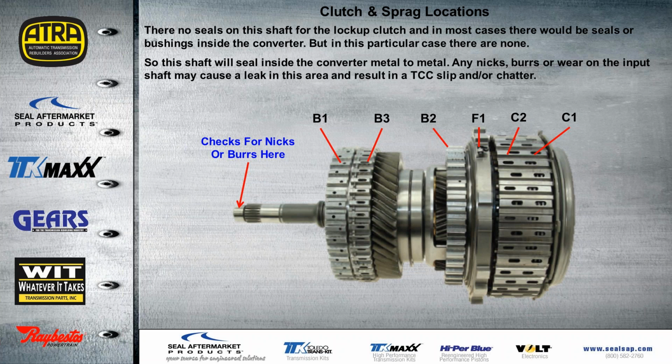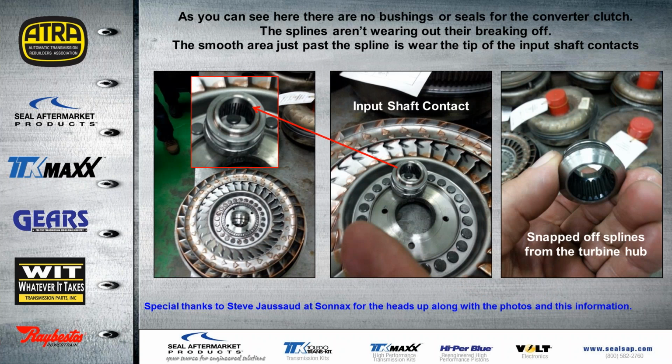So we want to make sure that in this area, there's no wear or problems on the tip of the shaft, because these have enough lockup issues without having any problems with the tip of the shaft being worn. As you can see here, there's no bushings or seals for the converter clutch. Some shafts would actually seal onto a bushing or a seal or a ring. There's nothing for it to seal onto here.